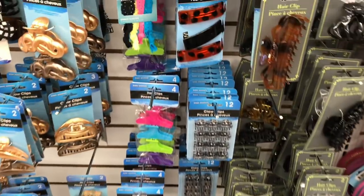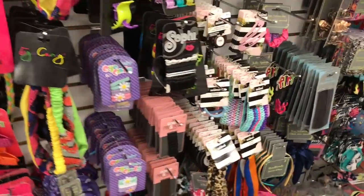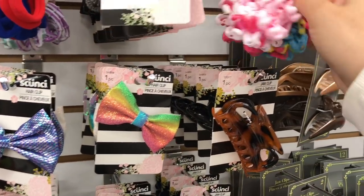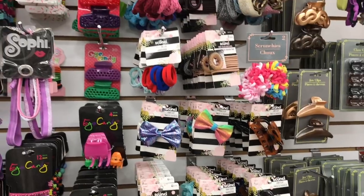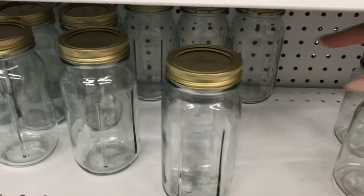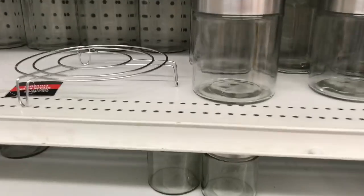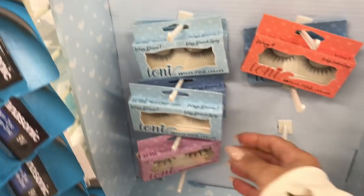Just going to see if they have any more of those scrunchies. Made by, how do you pronounce this company? Skunsi? I think it's Skunsi. They had some really cute scrunchies, but it doesn't look like they have any more. These ones are fun. They almost look like a birthday ribbon. These are new. Looks like they're all sold out.